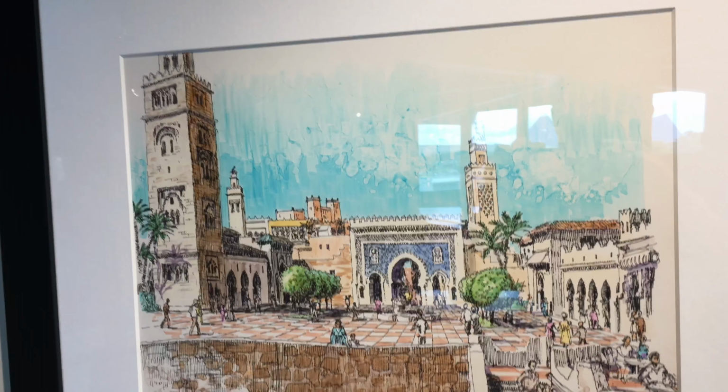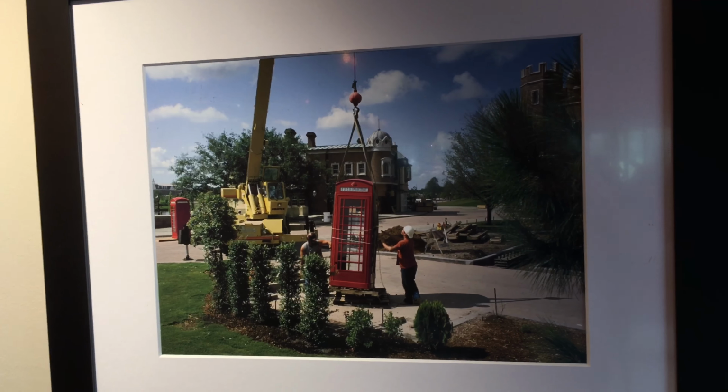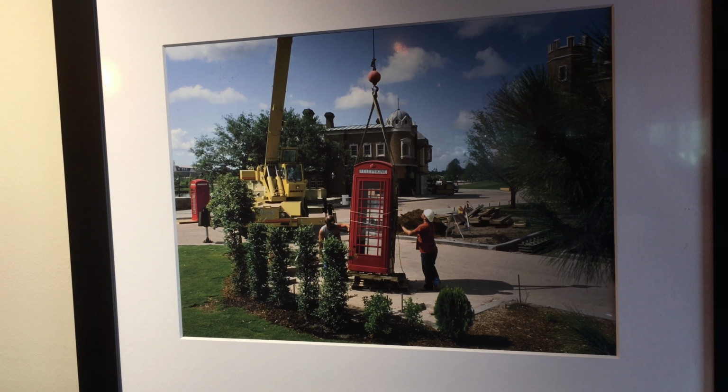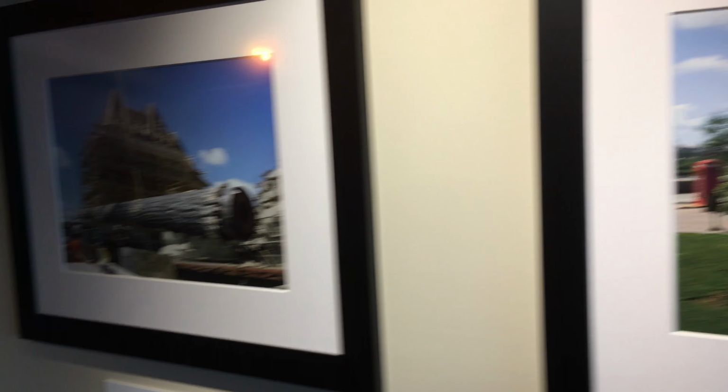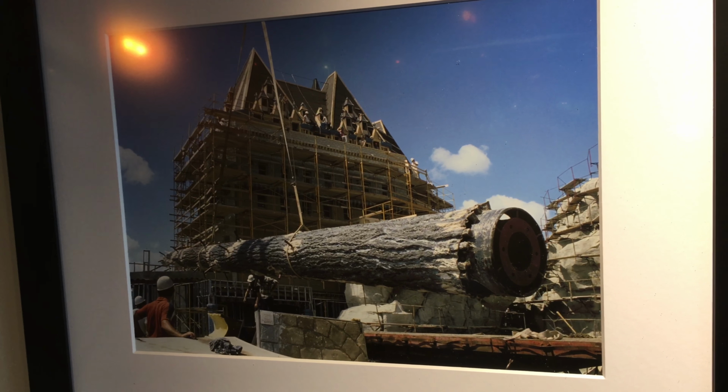And concept art from Morocco. Installation of the famous red telephone booth there at the United Kingdom. And construction work on the Canadian Pavilion.